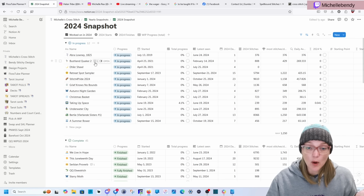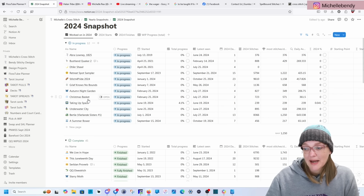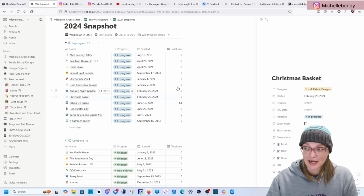So anyway, I did this poll with my patrons. Which one should I take with me? And I asked them to choose between Bushland Quaker, which is one of my oldest whips, Christmas Basket, Taking Up Space, and Underwater City. And right now, the ones that are winning are Christmas Basket.